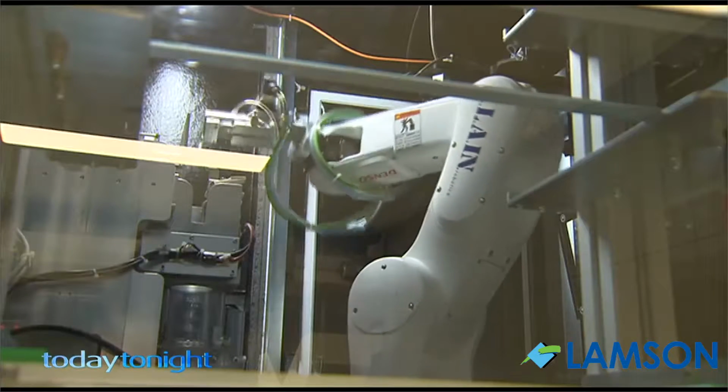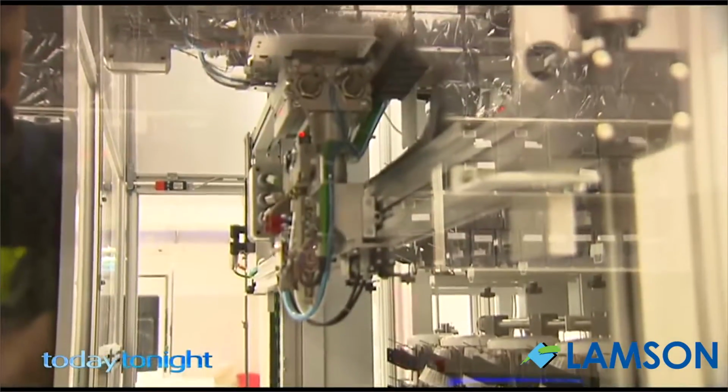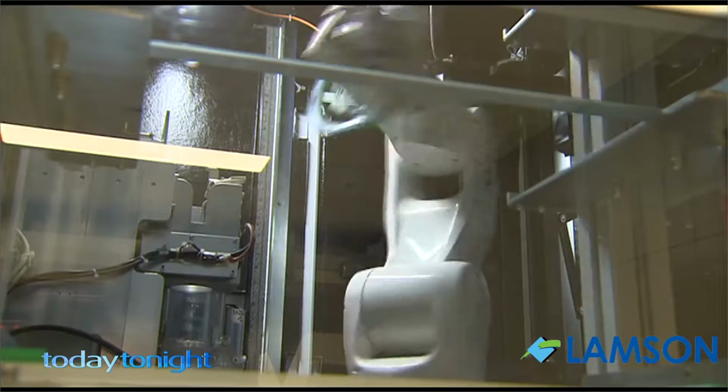The robotics won't be seen by patients, but the hospital says behind the scenes they'll be working 24 hours a day. The most amazing pharmacy in Australia. It's the most automated pharmacy in Australia with its robotics, and it's a wonderful place to be.